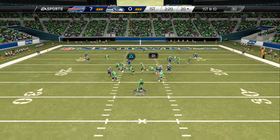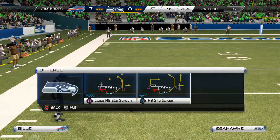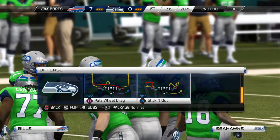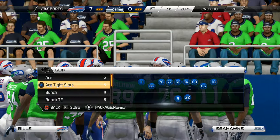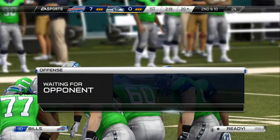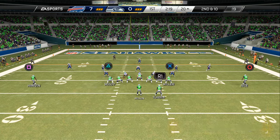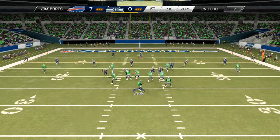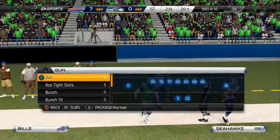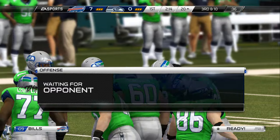This play set up by the long gainer into the open flat. Good job that time by the secondary. They're in good position. They make the play, and it's an incomplete pass by the quarterback. Second down now. Looks to his left. Just couldn't get his feet down on that catch. Got to give the secondary credit. In this passing league now, it's hard to make plays, but a good play there and another incomplete pass.